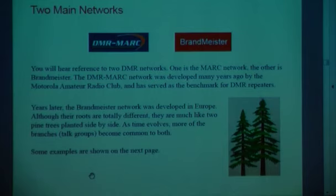Brandmeister was developed in Europe. The roots are totally different, like two pine trees side by side. They have different servers. It's two different networks. However, there are talk groups, and the majority of them do cross over between each, but there are some talk groups that do not work.